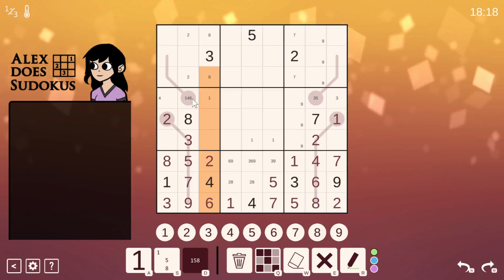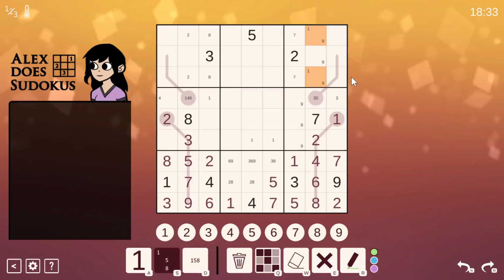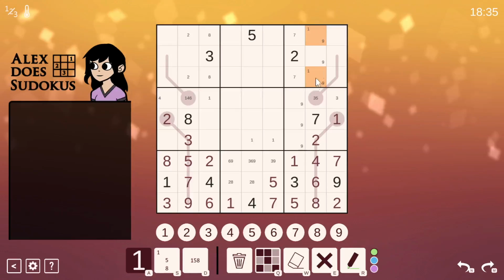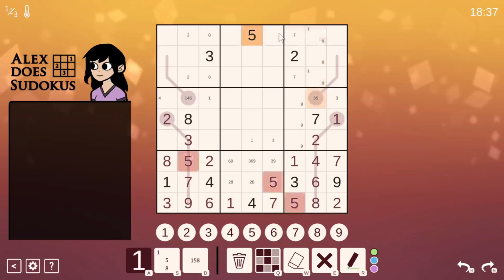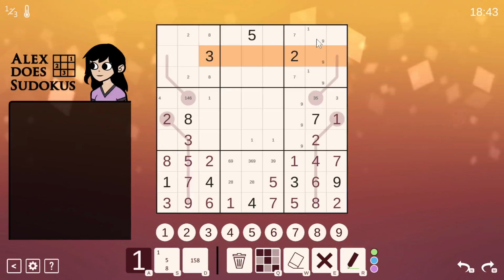Yeah, that can be a 6. So what about this quadruple then? These are 3, 5, 9 and 1, and I know 1s are up. Oh, actually I know where the 1s are. 1s are in these 2 cells, but they're not 1, 9 pairs. I've got 3 and 5 as well, so 5 can go in these cells, but 3 can't go in there, so 3 can only go in those cells as well.